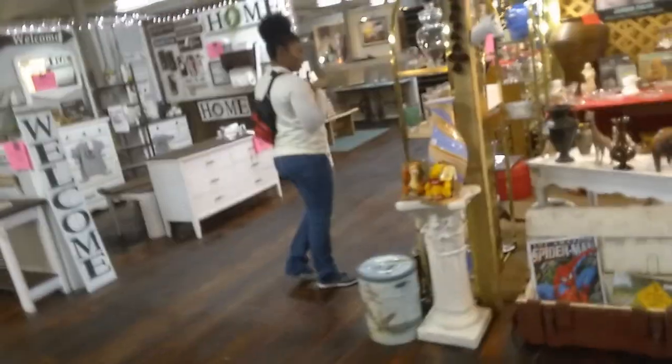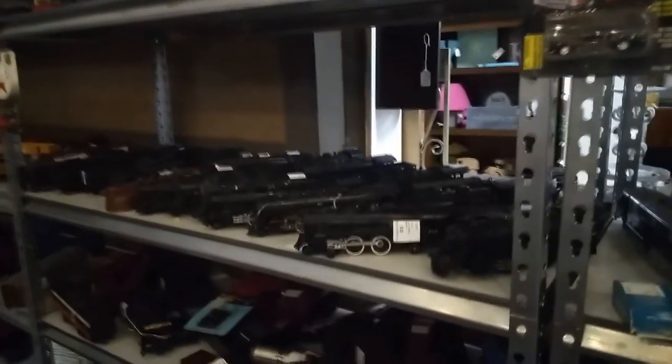I like when I see something I haven't seen before. Lots of model train stuff. Yeah, I like all of the diorama potential there. Yeah. I'll just kind of pan over this for a minute because I don't really do model trains, but I do appreciate them, you know.